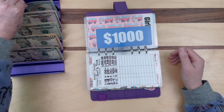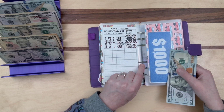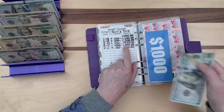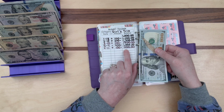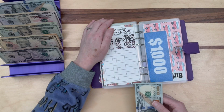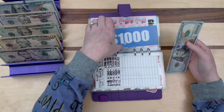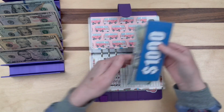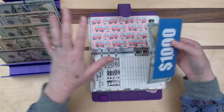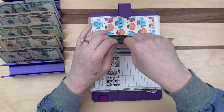So anyway, I'll tell you guys, I took $400 out of there. So we were at 1,400 and now we're down to 1,000, and today we're adding 100. So we're going to be at 1,100. So the 400, it's another long story where that money went, and I don't have time to tell it, unfortunately. So anyway, I had to pull money that I didn't think was necessary in order to make up money for something else. So I pulled some money from here. So now we have $1,100 in girls trip.